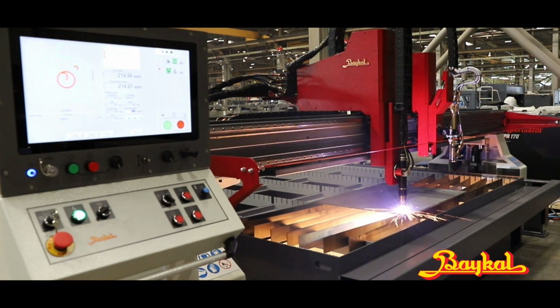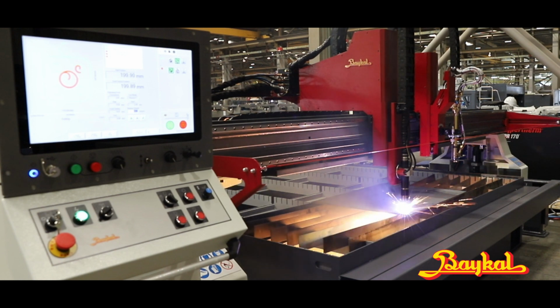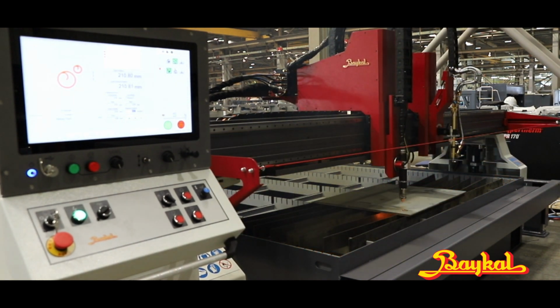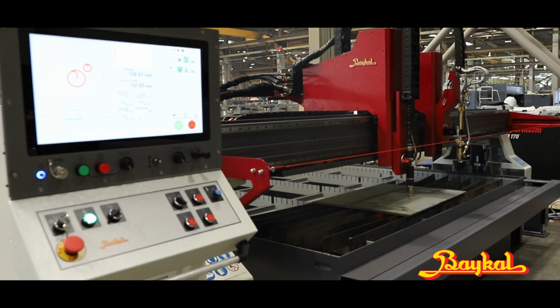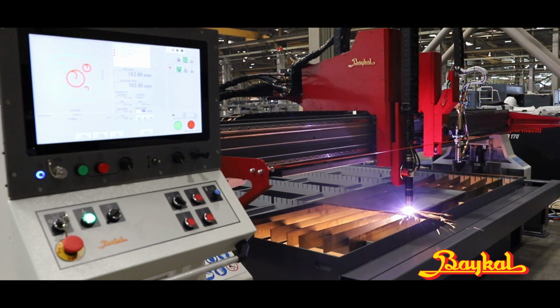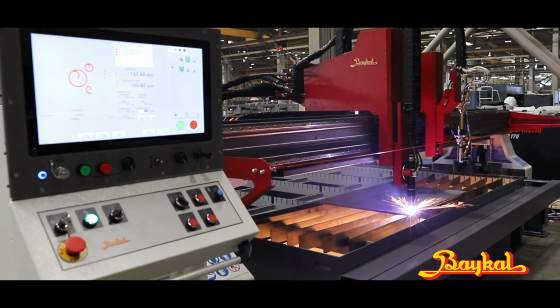Plasma cutting can be carried out on all conductive materials, in contrast to flame cutting, which is only suitable for ferrous metals. When compared to flame cutting, plasma cutting has a significantly smaller cutting kerf.